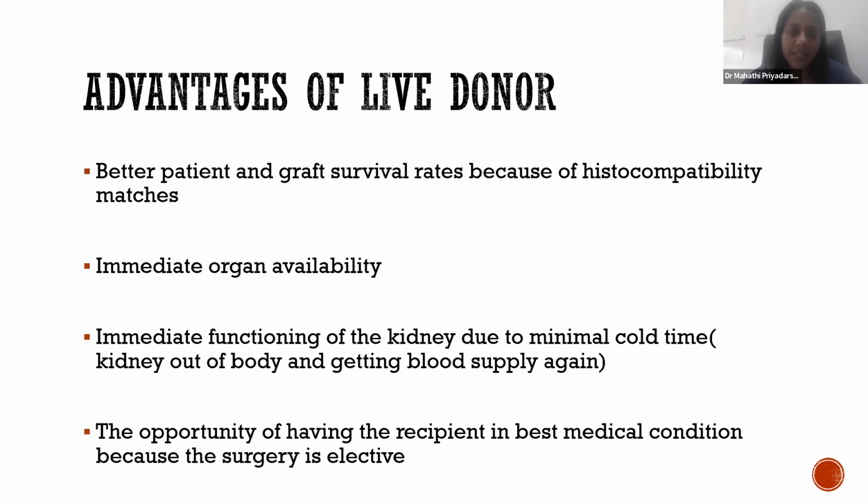So what are the advantages of a live donor? The better patient graft survival rates are there. That means the acceptance of the kidney is better because of the histocompatibility matches. And the organ is immediately available. Suppose somebody's kidneys are failing and they are waiting for a cadaveric kidney. So they have to be waiting even though it is an emergency. But if they have a live donor, the organ will be available immediately.